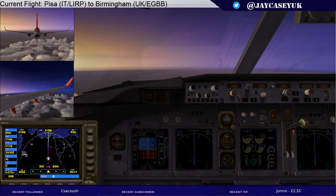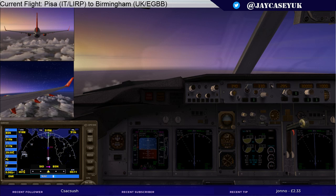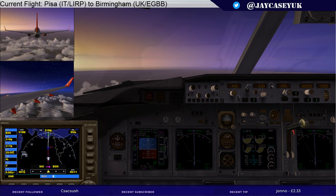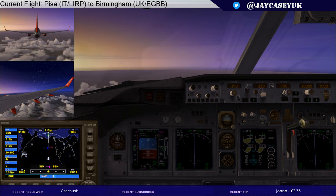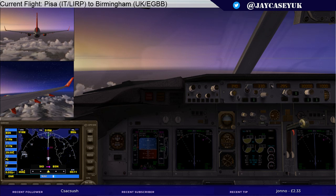So clear skies should be a fairly smooth approach into Birmingham. Assuming we get a 3-3 approach, we should be on the ground in the next 45 minutes or so. But nothing's ever simple, so we'll probably get a 1-5 approach, which means we've got to fly around the circuit. We'll see.